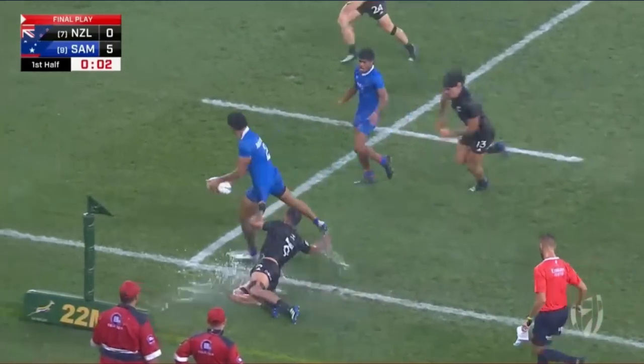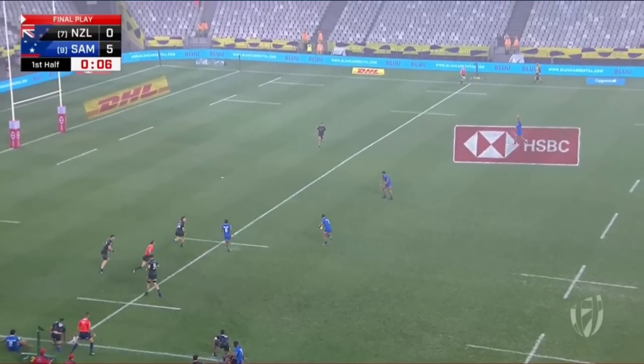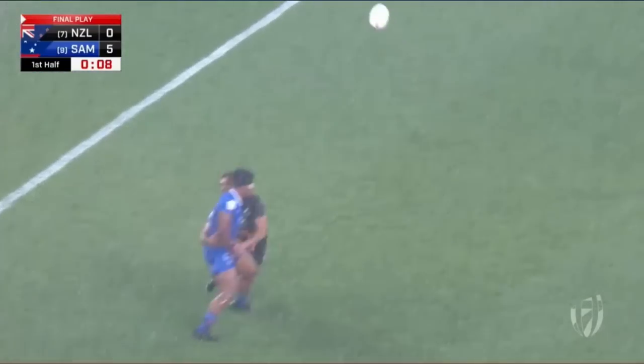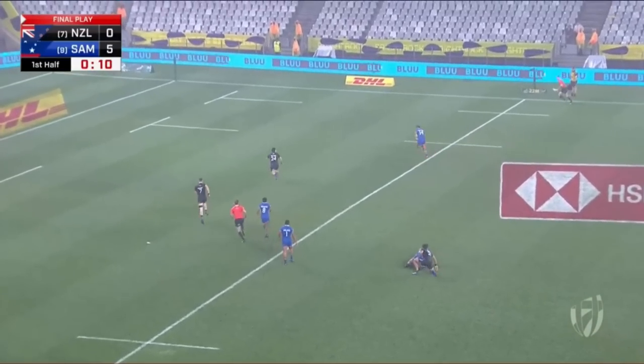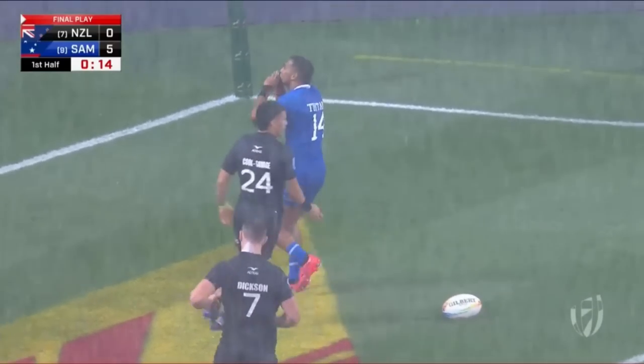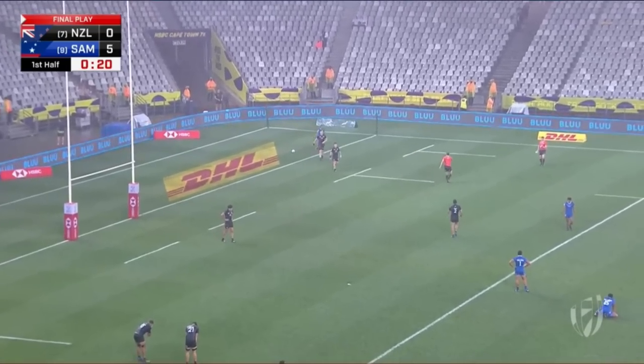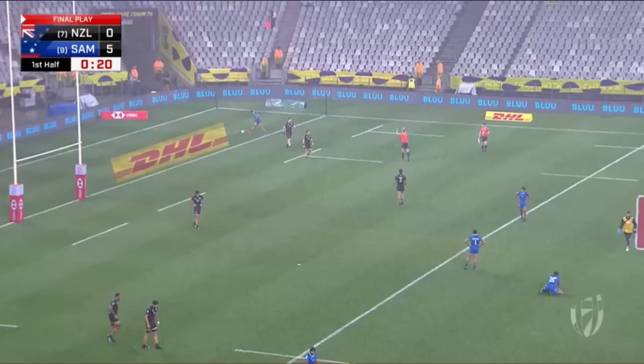This could be a crucial moment coming here. It's still live. Samoa with numbers to burn, wide right. They send it that way now. Was the pass okay? They'll say it was. Will they? There's so much indecision out in the middle. Tuatama plays it on. He scores it, but I think they're calling it back. They say no try.